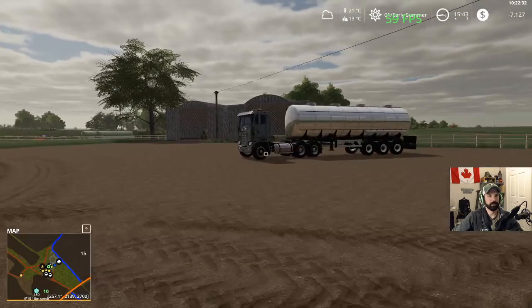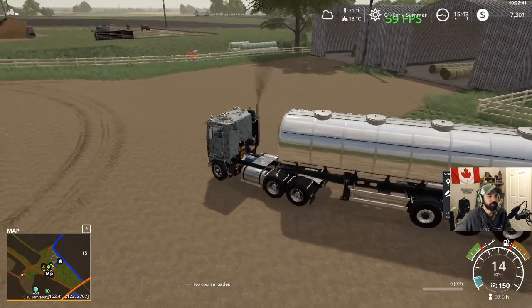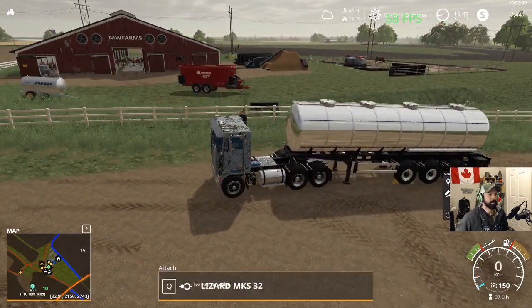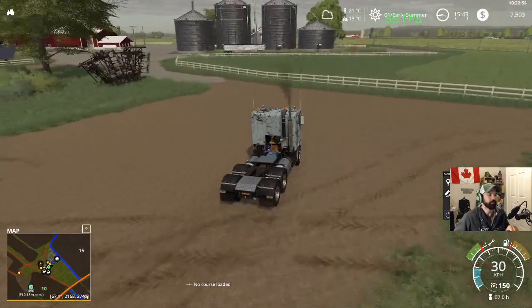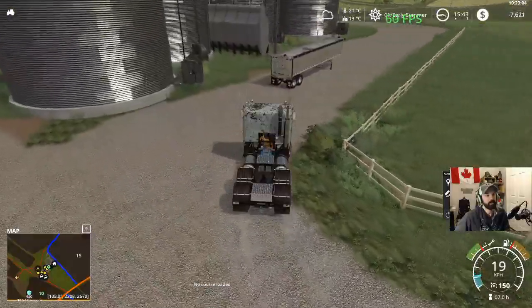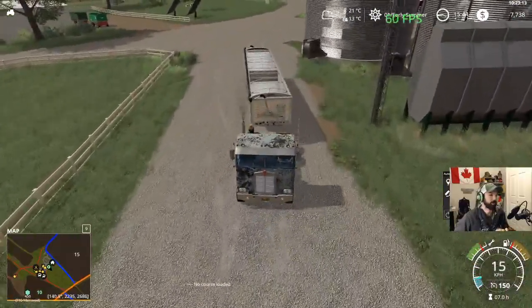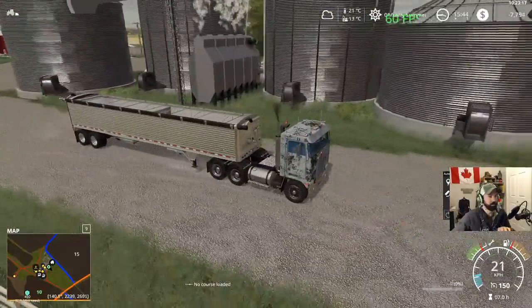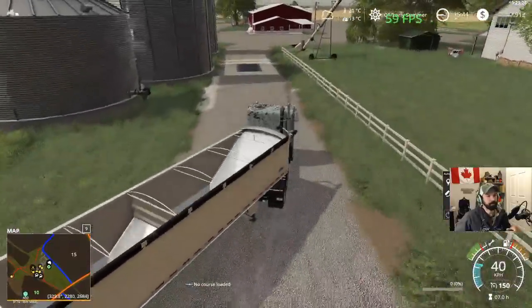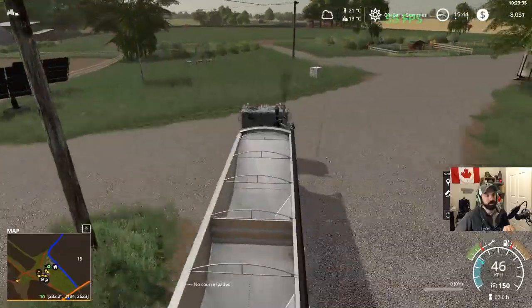Let's grab this truck right here. And let's pick up that trailer. Let's drop off our water slash milk trailer there, and then we'll grab our Wilson trailer over here. Get that out of the way. Good. Move this out of the way. The truck gets so dirty. Let's put this over here, out of the way for the time being.